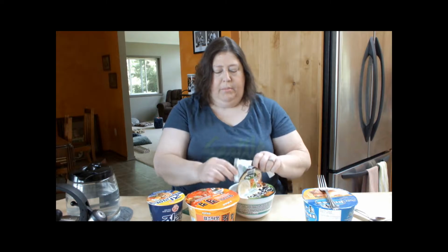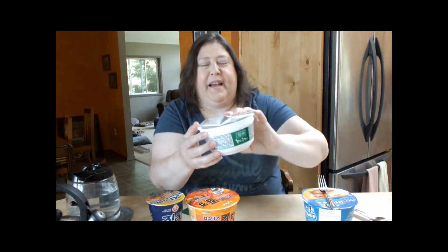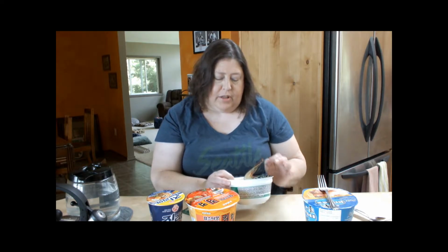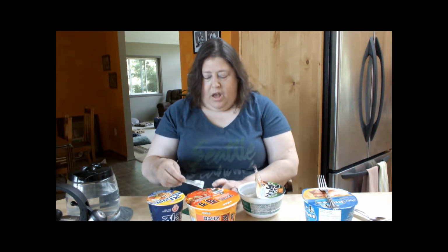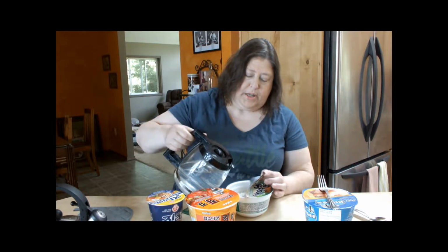And this one, I'm gonna try to show you this. I can't tell what's getting caught on the camera, so I hope you can see that. The base is white, and then it looks like it has little bits of vegetable in there. There's definitely something that looks like green onion, and something that looks like bits of meat. Anyway, this creamy looking soup base is kind of interesting.